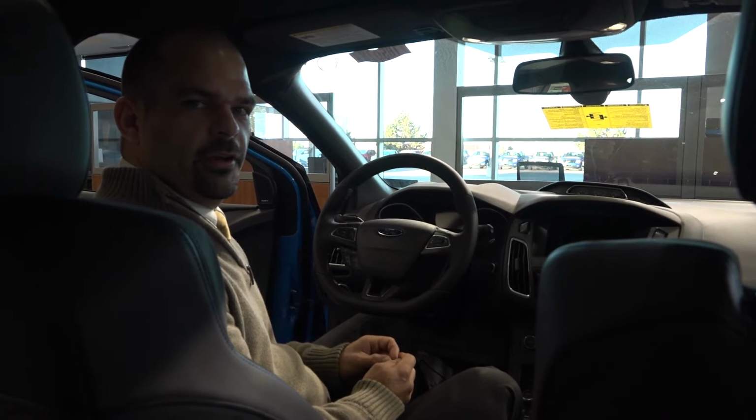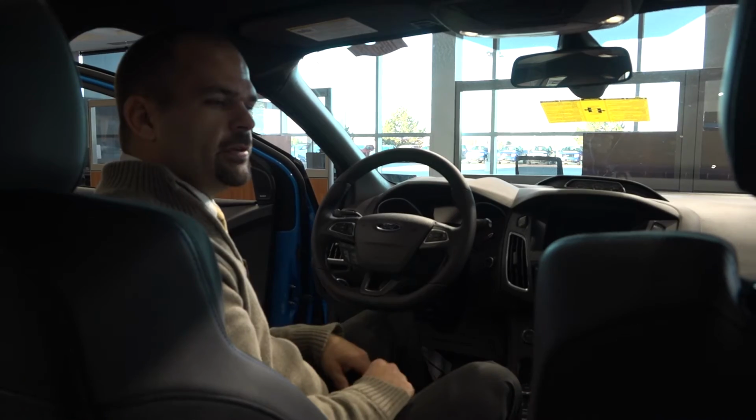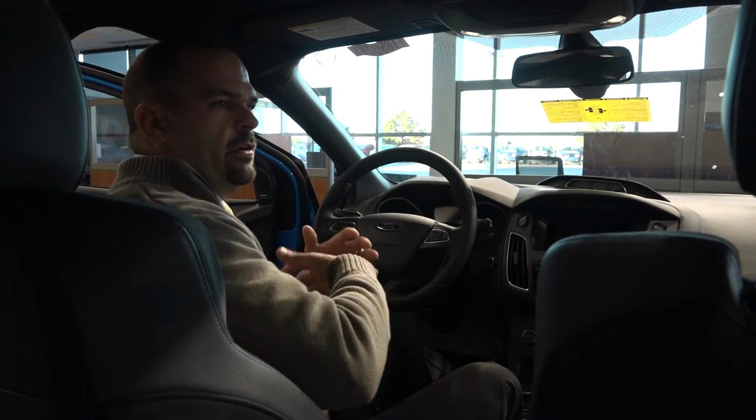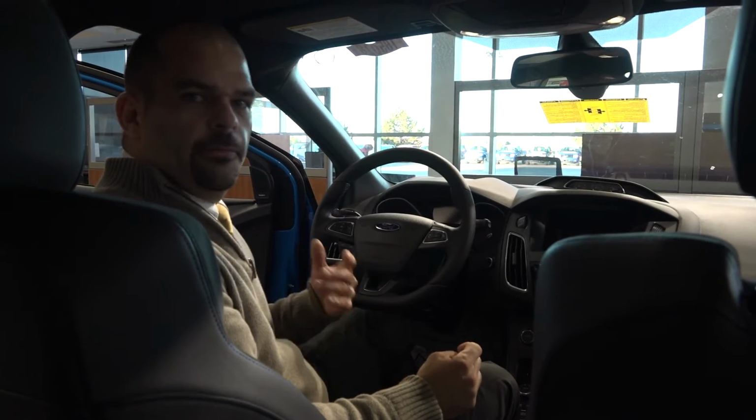See what your thoughts are on the pops and burbles that Ford put into this vehicle too. So hard acceleration here in that burble, and then the pop as you're letting off the accelerator. Let's check it out. Let's take a look at it.